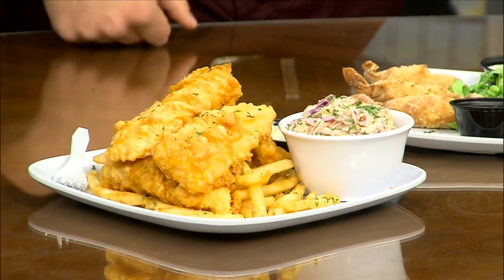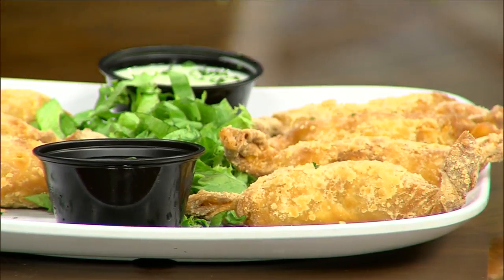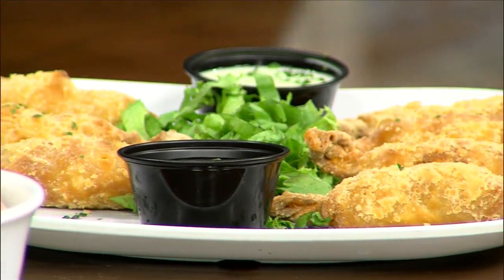Then we have our chicken twist, diced chicken, all rolled into a wonton. There's blue cheese in there too, lightly fried. Looks like somebody ate one. Yeah. Somebody ate one? Man, who did that? Wasn't me.